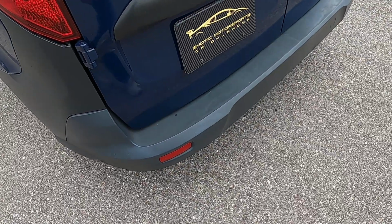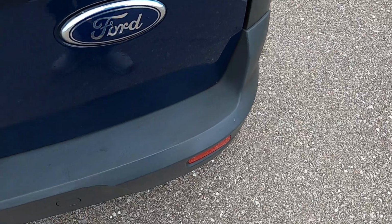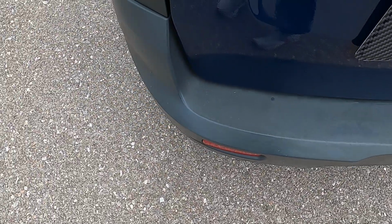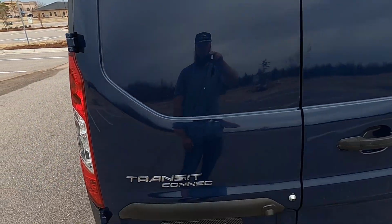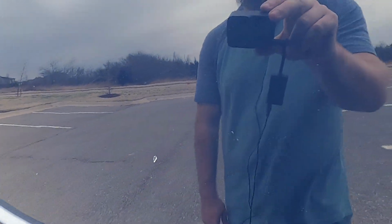Moving along to the back. Back bumper looks good. It is a little faded and does have some discoloring and some marks in it. But overall, it's not too bad. It doesn't stand out. The driver's side back door looks good. It does have a couple small marks in the middle of it. A few light scratches and such, but nothing significant.